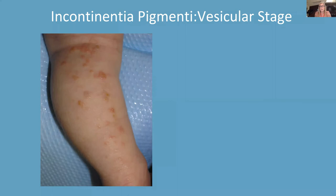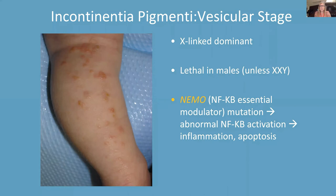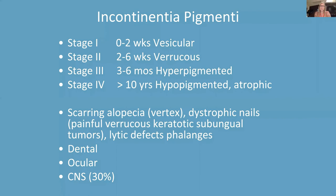Next. This is X-linked dominant. It can be lethal in males unless the male has mosaicism, such as in the situation of Klinefelter's, and it's from a NEMO mutation, which leads to apoptosis and the inability to modulate inflammation as well as blistering. Next, I want to just show you a couple of pictures of the different stages. It progresses from vesicular to verrucous to hyperpigmented, and eventually in the much older children or adults, hypopigmented or atrophic.